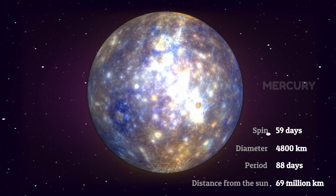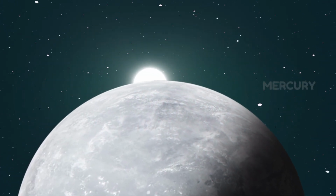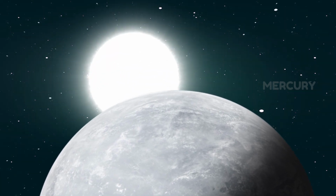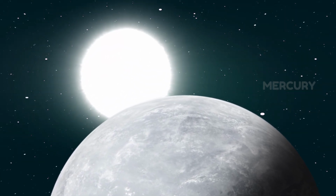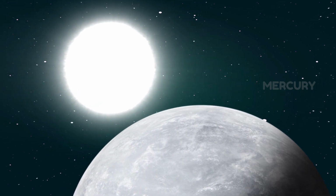It takes 59 days to make 1 complete rotation. Life as we know it is unlikely to survive on Mercury due to solar radiation and extreme temperatures. From Mercury's surface, the Sun would appear more than 3 times as large as it does when viewed from Earth, and the sunlight would be as much as 7 times brighter. It does not have any moons.